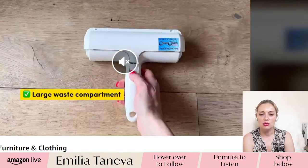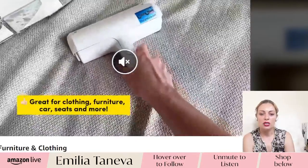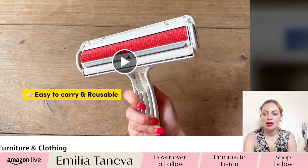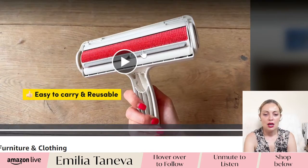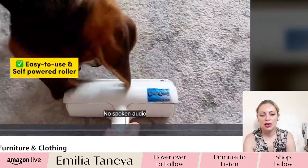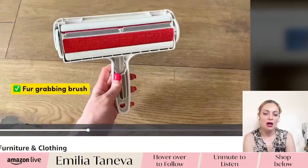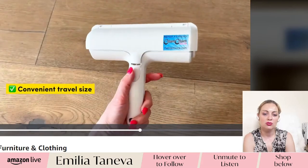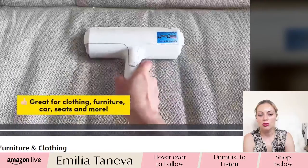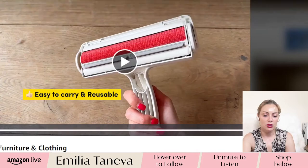It's something that you can use on upholstered furniture, on rugs, couches, on carpets, in the car also. So it does catch all the pet hair, and then it's very easy to open it at the end and just remove the excess hair. So easy fabric cleaning on the go. So for a grabbing brush, it's convenient, it's easy to take with you to the car or to clean some other parts of your house.